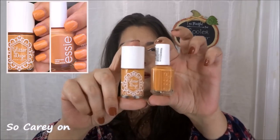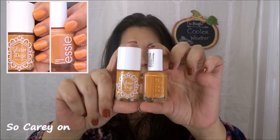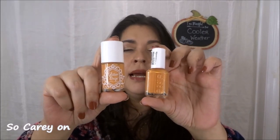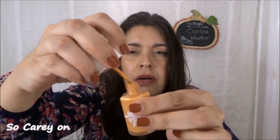But if you look at it side by side to Fall for NYC, it almost looks like this might be a bit brighter and that this one here is a little bit more dusty. And that's about the difference. This one's just slightly more earthy, but if you have this one, it's really close to this one. So you don't have to go out and buy it again. It is a nice, I like the color. I loved it very much, and the brush is wonderful.